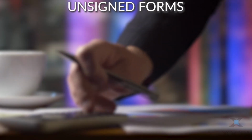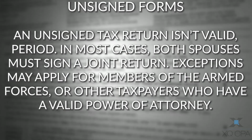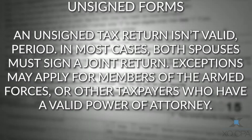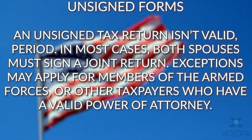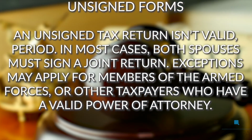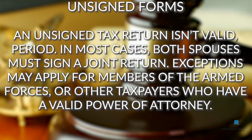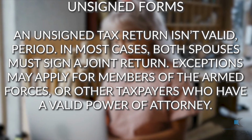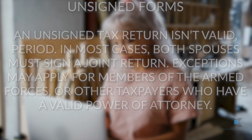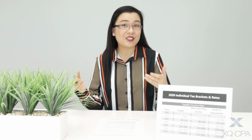Unsigned forms. An unsigned tax return isn't valid. Period. In most cases, both spouses must sign a joint return. Exceptions may apply for members of the armed forces or other taxpayers who have a valid power of attorney. Taxpayers can avoid this error by filing their return electronically and digitally signing it before sending it to the IRS. You cannot submit a tax return by paper and not sign, because the IRS would not take it.